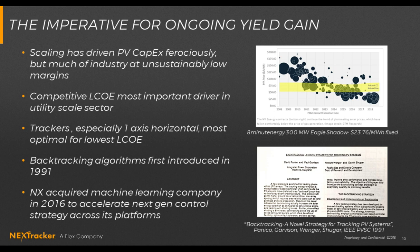So GTM published last week the latest update on the LCOE of PV, as shown on the right with the blue circles. And last week, 8-Minute Energy signed on for a 300 megawatt project at $23 and change per megawatt hour. So 2.4 cents a kilowatt hour fixed over the life of that 30-year. I mean, that's just staggering. So we're lower cost than gas, which is shown on the yellow bar. We're lower cost than coal. We're lower cost than nuclear.